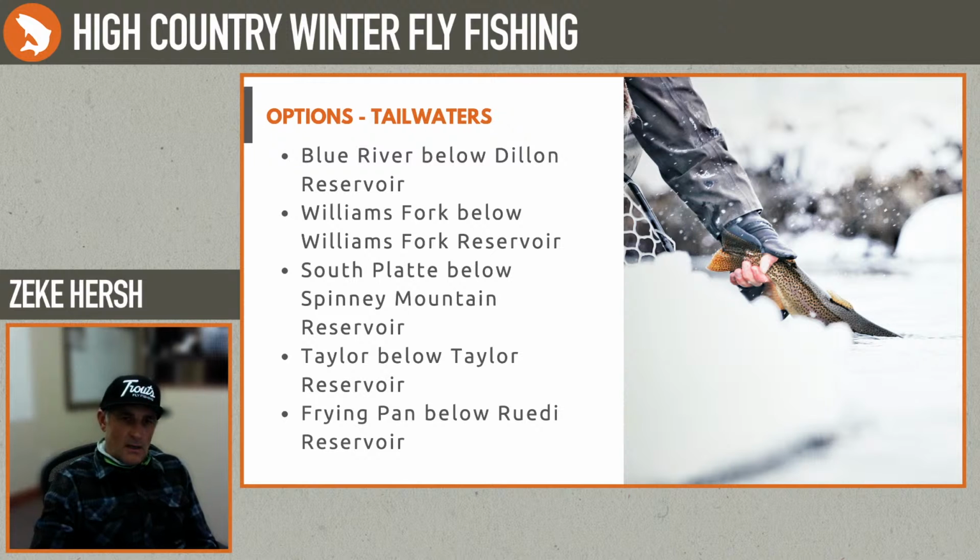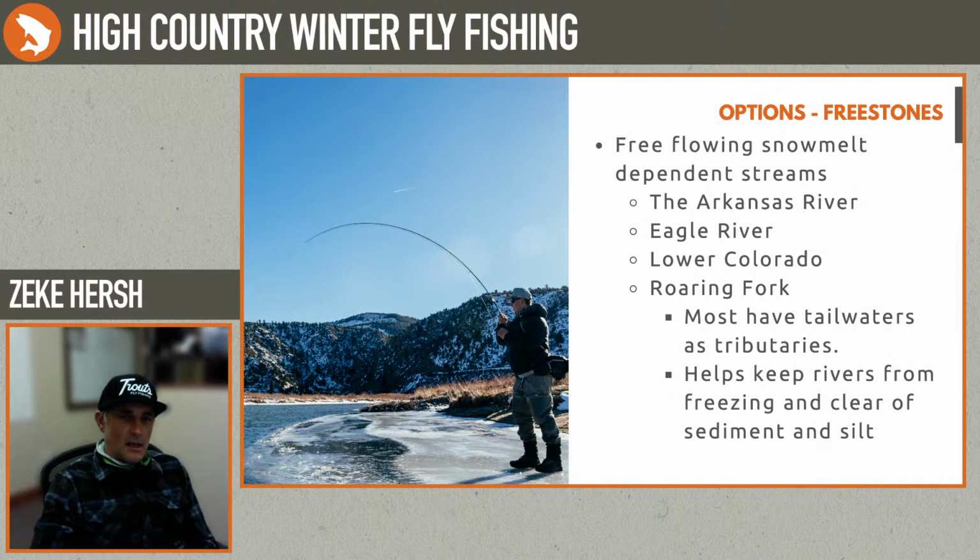And then we get into some pretty cool freestones, and those are free-flowing, snowmelt-dependent streams. That said, in Colorado, a lot of these freestones do have some source of a tailwater usually going into them. Doesn't necessarily make them a tailwater because it's usually downriver, but that might add some warmer water in there in the wintertime to help keep that freestone from freezing, and then also maybe clear those flows up from silt and sediment. So the Arkansas would be one of those. The Eagle River, the Lower Colorado, the Roaring Fork, and again, most of those are going to have tailwaters as tributaries, and they keep that river from freezing.